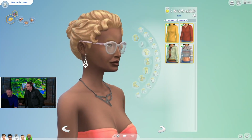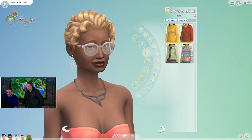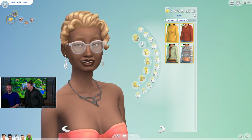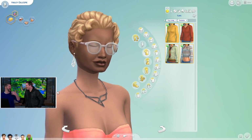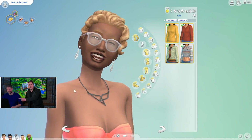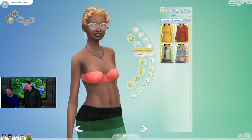I put it on my Sim self, and I actually liked it on the guys as well. But it's cool. I like it. I'm not gonna say these terrible things, like, well, we could have done better on this one, I'm not feeling it. All right, so let's look at some of the tops.